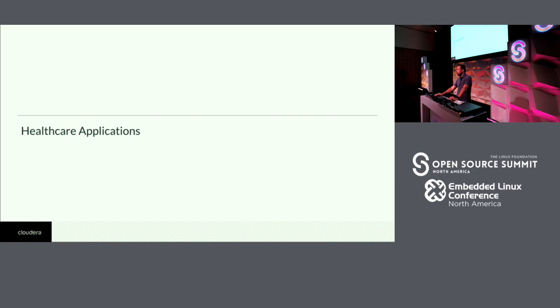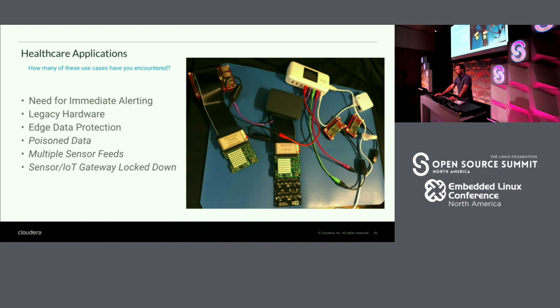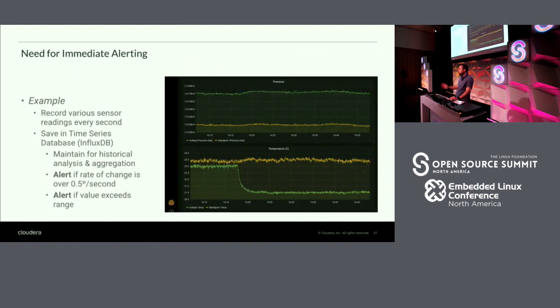So we're getting close on time. I'm gonna run through some of these applications real quick again. So healthcare applications, this one I think is really critical.